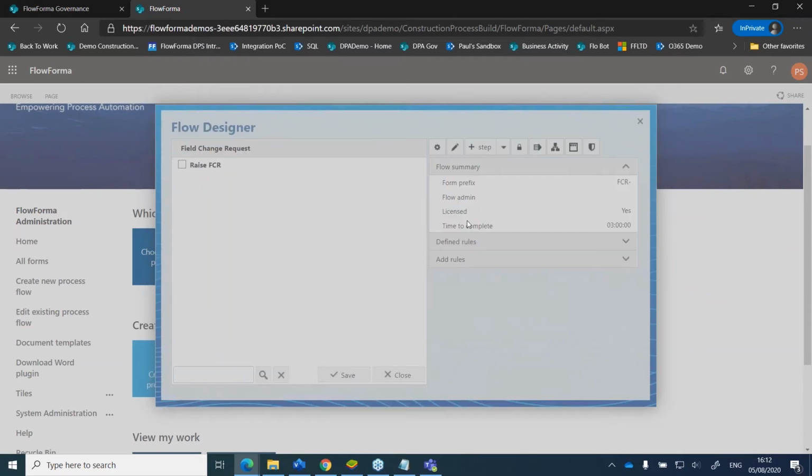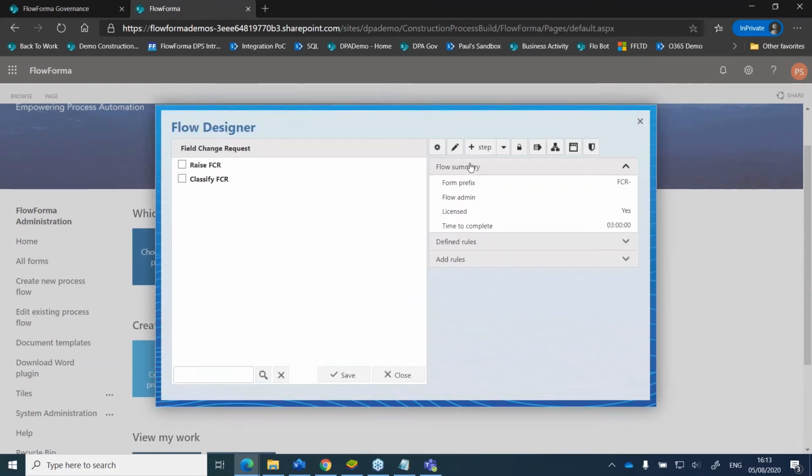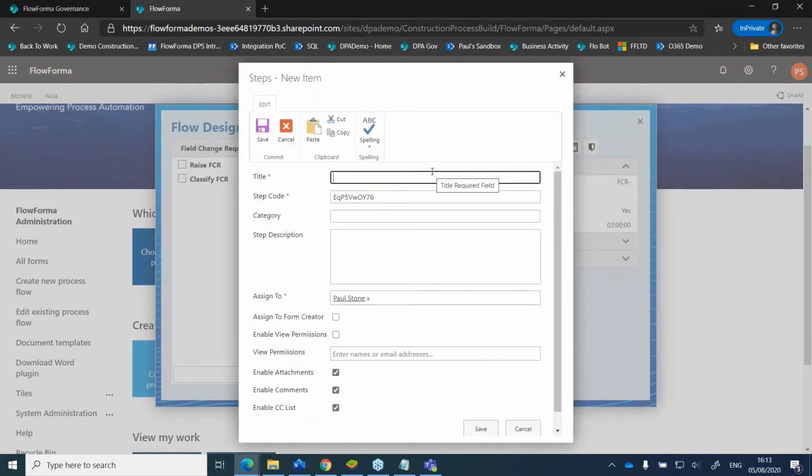So I've got a step for classify. Then on the classification step, could you add in an explanation so if someone goes in, they know what that means?